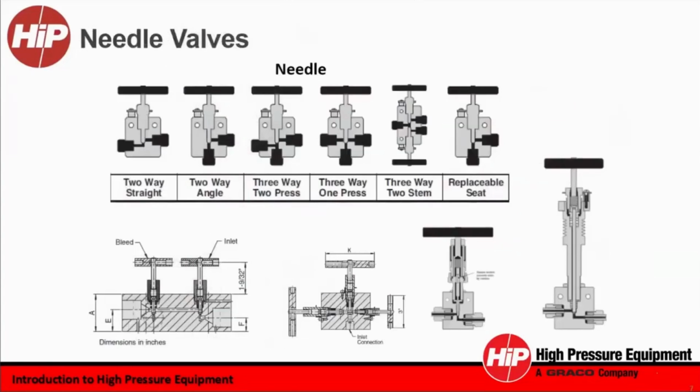Needle valves come in 6 different body configurations. Starting at the left, we have the two-way straight pattern, which is the most common. Note that the ports are not in line with each other.